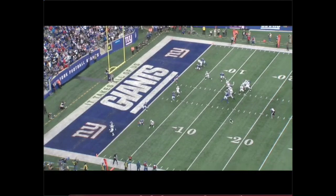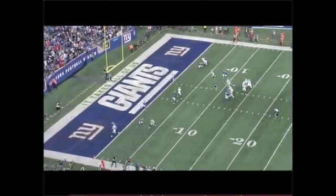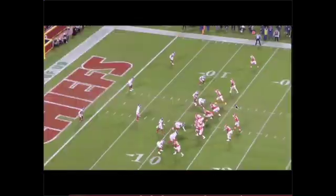Right there, that's a spy on Carr. We saw Carr pick up some yardage before. This is something the Giants did the week prior against the Kansas City Chiefs as well. Ended up forcing a fumble on Keon Carlson. We'll go over that here in a second. But you love the coverage here. And here's that play I'm referring to.